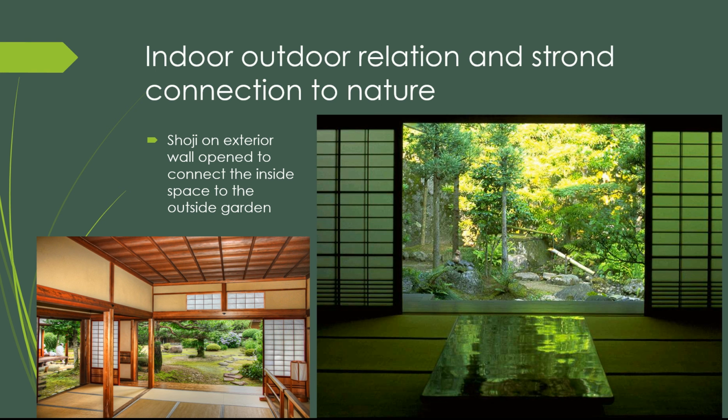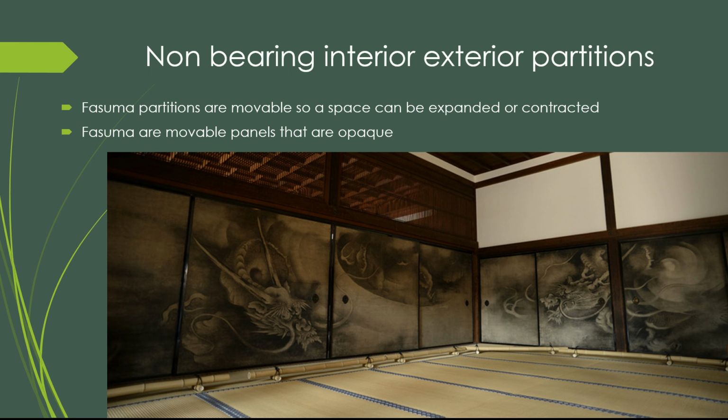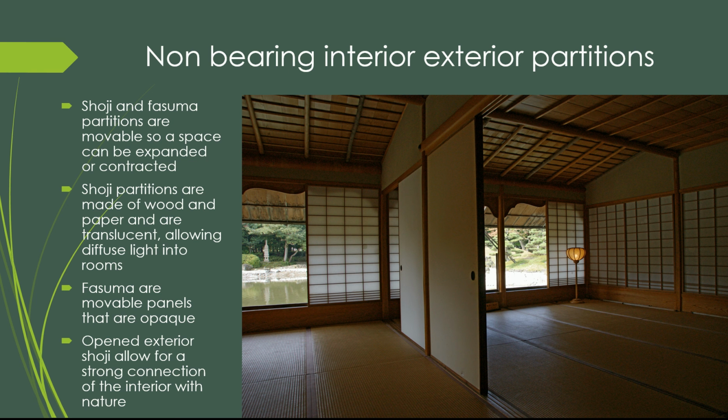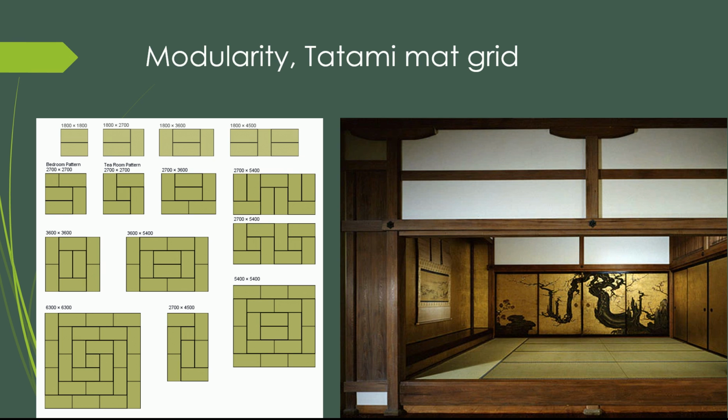On the floor of these, you notice that there's a series of panels. Let me back up to the previous. That's it. So there's one of the previous views. You see those mats down on the floor. Here's another one of the previous images. You see again the mats on the floor. Those are called tatami mats, okay? And the tatami mats are approximately 3 foot by 6 foot. So that's part of what created this modularity: the tatami mats had a standardized size.